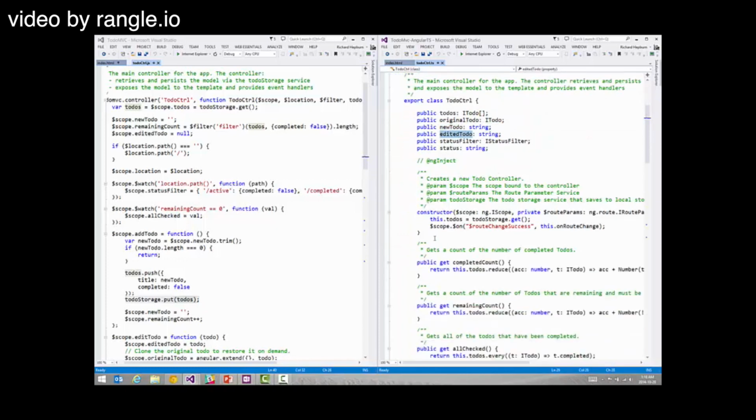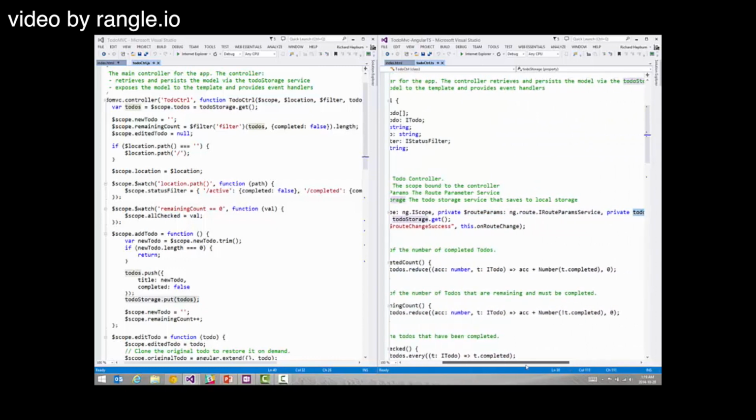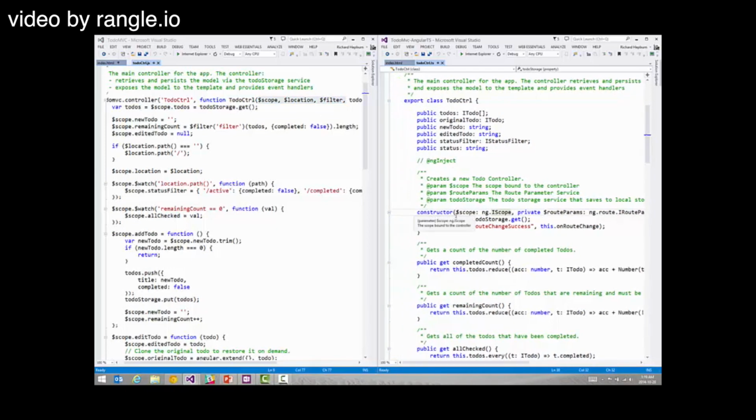You can see here that we also have a constructor function. In this constructor function, we're passing in scope, root parameters, and to-do storage. So we're passing in a few things here, not quite the same as what was getting passed into the JavaScript controller. But nonetheless, these are what Angular is going to automatically new up using dependency injection and pass to our constructor whenever we create a new to-do controller.